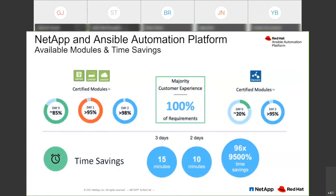So this is a little bit of stats of what we've seen there. I'll start with the center, and ask you to focus on the 100% of the requirements. The current set of what we've published, what NetApp produced for partners and customers to consume, we hear from the majority of the customers that it covers 100% of what they need. Of course, there are always corner cases and additional ideas and needs, but the majority of the requirements are met with what's already available and published.